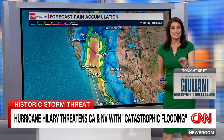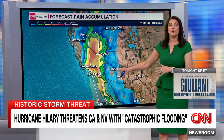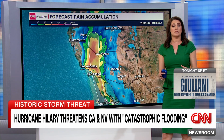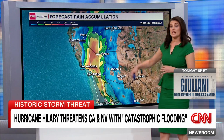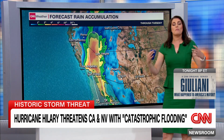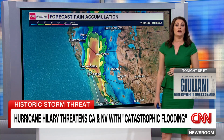Keep in mind that may not sound like all that much, especially if you live, say, east of the Rockies. But for these areas, that's a year's worth of rain in some of these spots, and they're just going to get that in 1 to 2 days. In a few of these areas, we're talking 8 to even 10 inches of rain. So now you're talking multiple years' worth of rain in just a very short period of time.